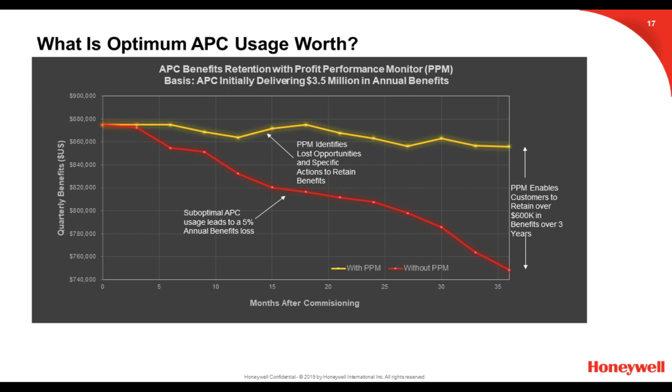So what the red line shows is that over that 3-year period, if all you do is lose 5% of the benefits annually, it actually accumulates to a loss of over 600,000. We would say 5% of the benefits degradation is due to things that we can fix, right? Not because the APC is not runnable because the process has changed so much, but just driving better APC usage amongst operations, more awareness around the operating window, and keeping the APC running as well as it was the day it was commissioned. Our sampling of customers, seeing where they're at, would support that 5% per year is probably a reasonable number for this type of degradation. So it's definitely worth going after.